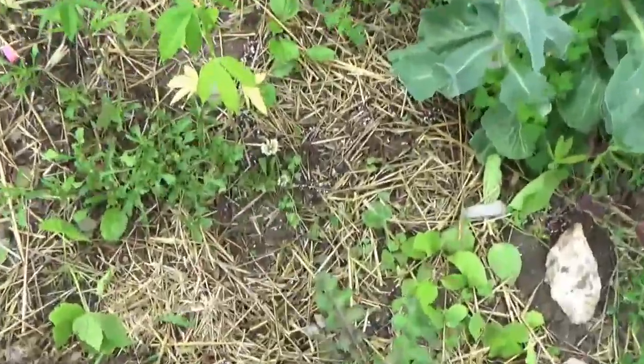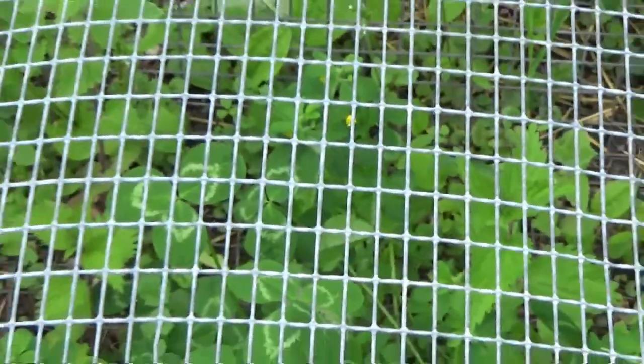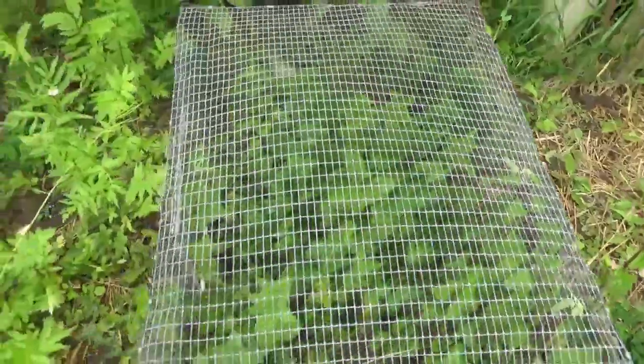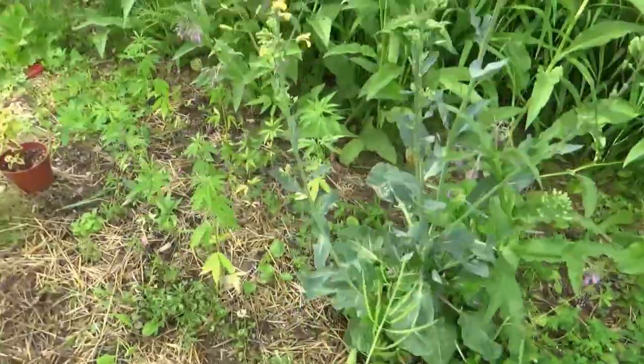But I'm pretty sure I probably have some of those white clovers growing in there somewhere. Even the red clovers, or the pink ones for that matter. This might be what that is, growing in the cage with the catnip and the stinging nettle. So I have lots of varieties of clovers in here.